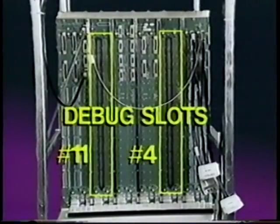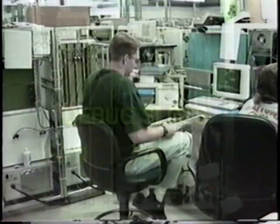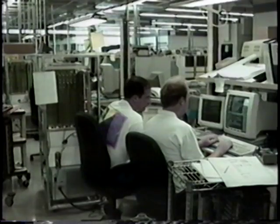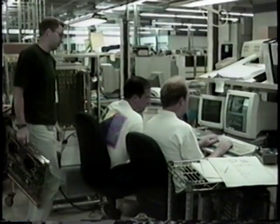Slots number 4 and number 11 are used only for debug of the system during manufacturing assembly and are located on the back side of the backplane. The purpose of this method is to eliminate the necessity of using an extender board to gain access to the computer's components during debugging.